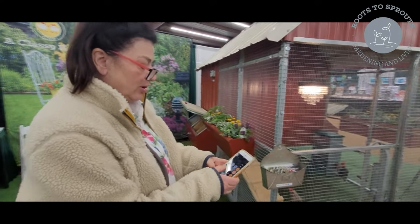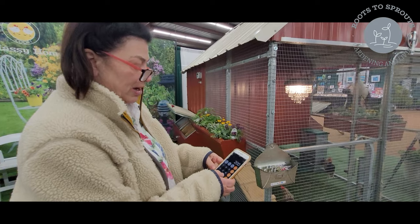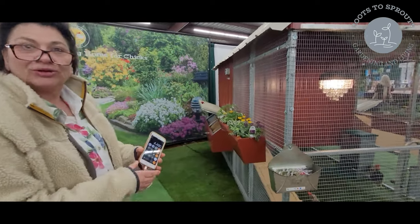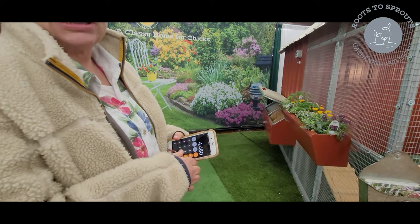This coop has our solar chandelier, our automatic hen house door, the large back door with the screen, and your planter boxes. So this coop is $4,460. That's a pretty attractive price. A lot of things I've seen made out of wood are much costlier. Yes, sir, it is.